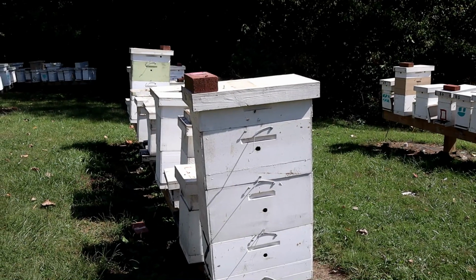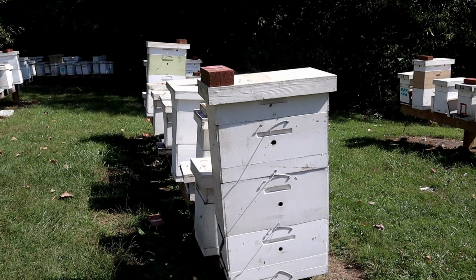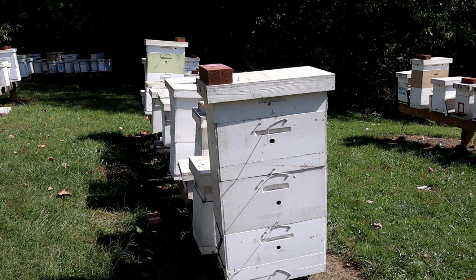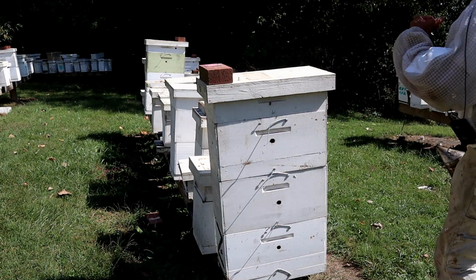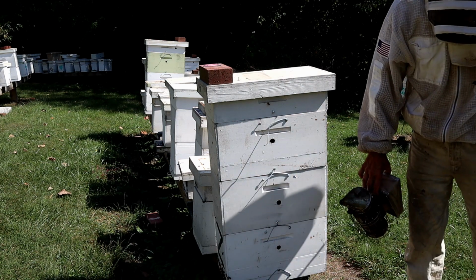Like I say, we added this box about, I don't know, maybe 5 weeks ago. We just get in there and see what we got. Hopefully they've been real busy and got quite a bit of honey reserves built up, so we can steal a little bit from them. And we've got to be careful and make sure the bottom boxes aren't dead full. We have to give her some room to lay, because they still have 4 or 5 weeks that they can raise brood here. So we're going to get in here and see what we got.